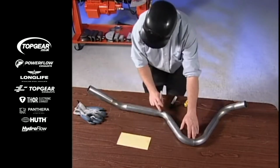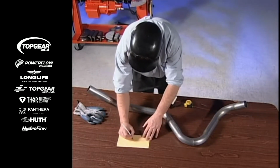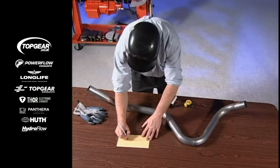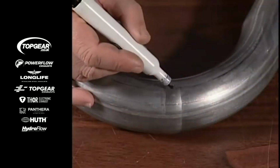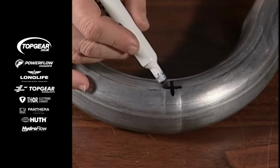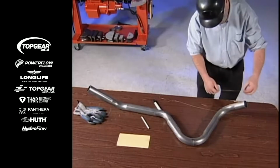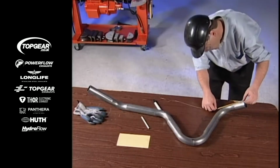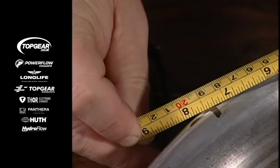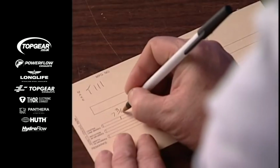This pipe has 4 bends. In order to measure our new straight pipe, we must determine the lengths of the centerline marks on the existing pipe. To do this, mark the center and center line of each bend with a cross. Next, measure the distance from the front of the pipe to the first bend, which is 7 3/8 inches. Always measure to the center of the cross. Record this on the blank card.